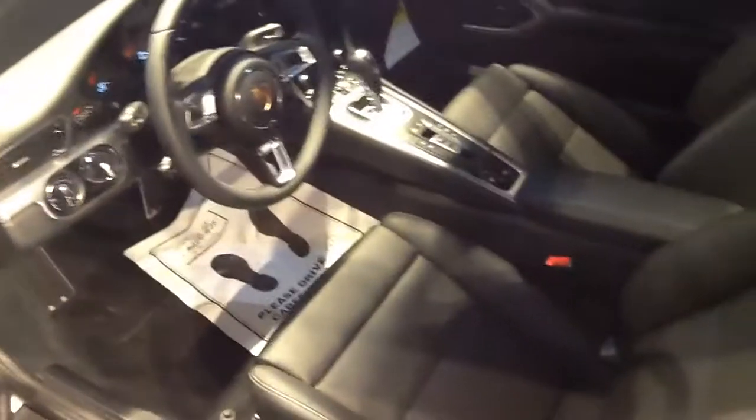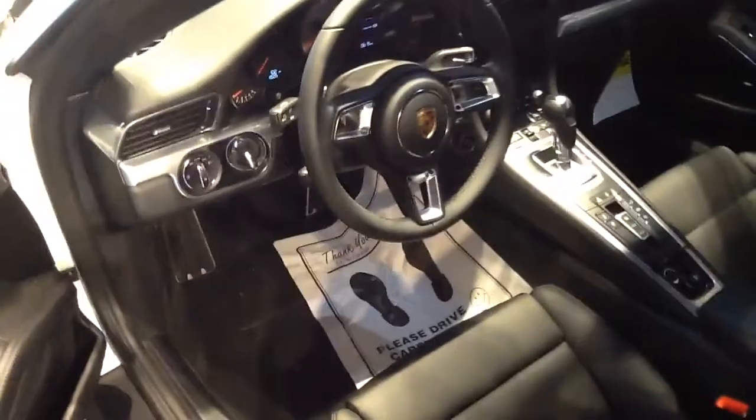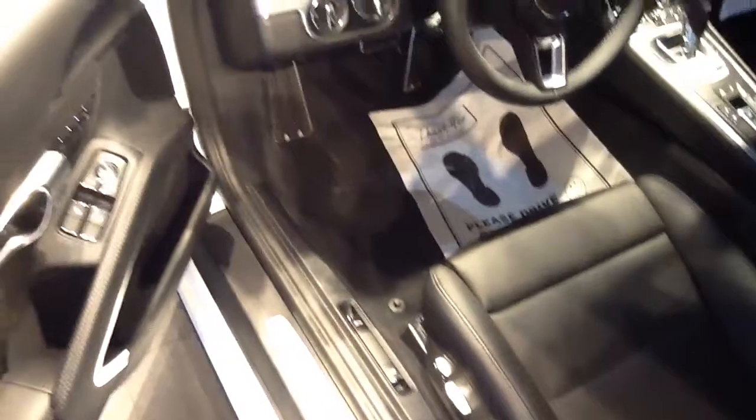Interior is beautiful. Got the 14-way power seats. Got the blind zone alert. Tells you somebody's coming up in your blind spot. Of course, navigation, Apple CarPlay. You can see it's got the sport steering wheel. And of course, automatic headlights and everything. Just a beautiful car. I'm sure you're familiar with the 911. So, just wanted to do a quick walk around for you.